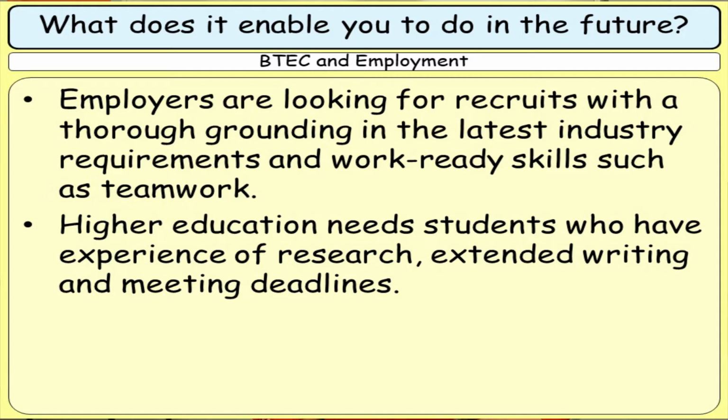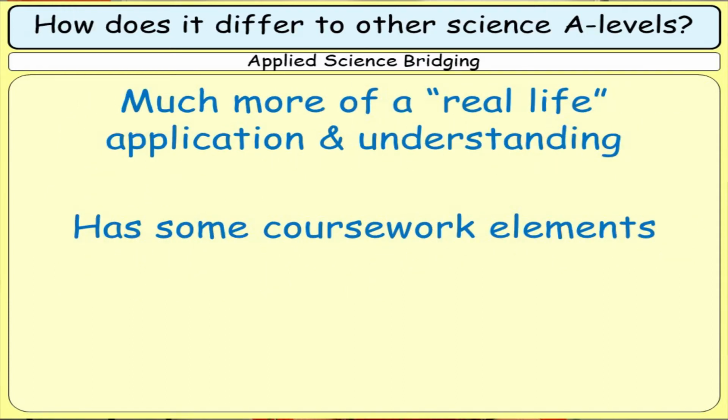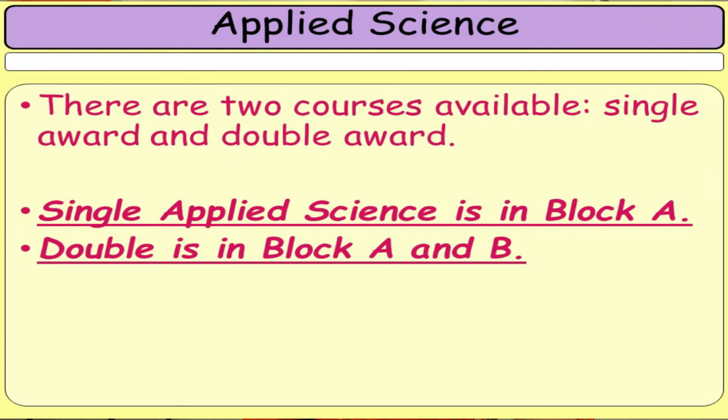Looking at extended writing, obviously there from the coursework, and then meeting deadlines is a big thing that you can prove you can do throughout the 2 years that you do applied science. It gives you much more of a real life understanding and application of science than you get in the A-levels, which is a big reason why our students choose it. And obviously having the coursework in there means that you're not so reliant on doing exams at the end of year 13.